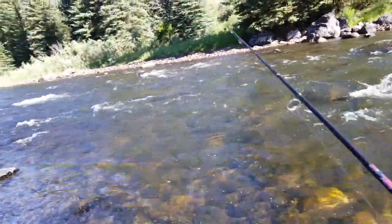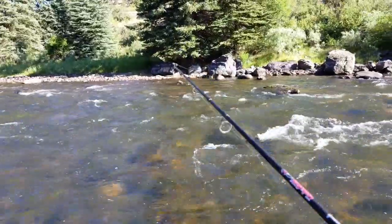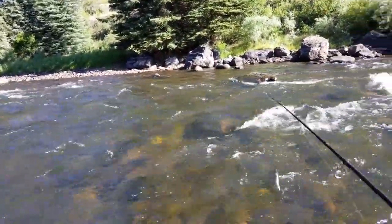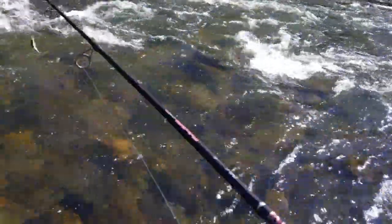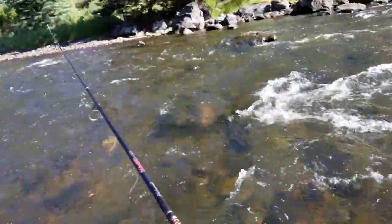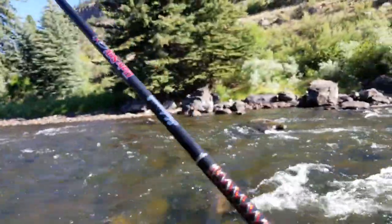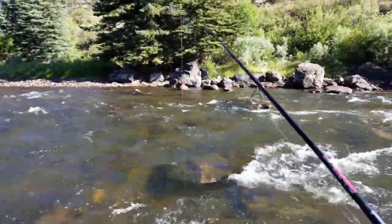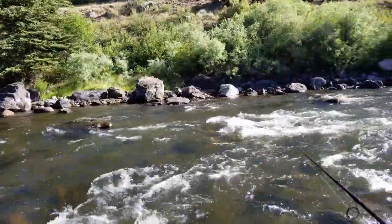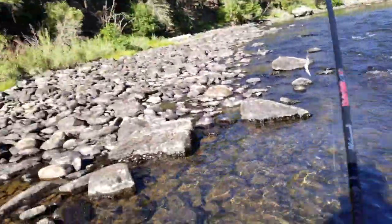Dang it. Got unstuck somehow. That's the only thing that kind of sucks when the water is high, is that you end up getting stuck across the river. Have to end up breaking off these pretty expensive lures. At one point these things were like 14 bucks a piece. Okay, well, moving on.